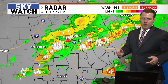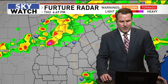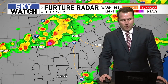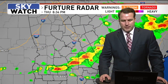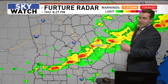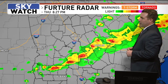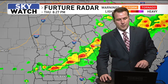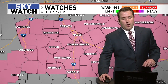Now, this eventually will move through. Let's go ahead and show you that. Let's take a look at the future and show you kind of what radar looks like. So this is what radar looks like right now, very similar to what we're seeing on actual radar. And it's going to move out pretty quickly, but eventually we're going to get some quiet weather in here, but still looking at 8:30, so another 3 or 4 hours, we're going to continue to see the possibility for severe storms. That severe thunderstorm watch with tornadoes possible goes until 9 o'clock and does include all of middle Georgia.